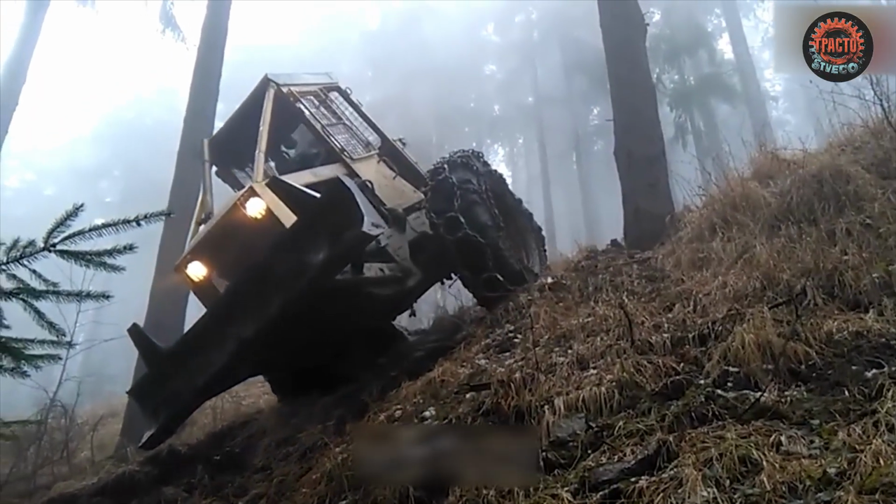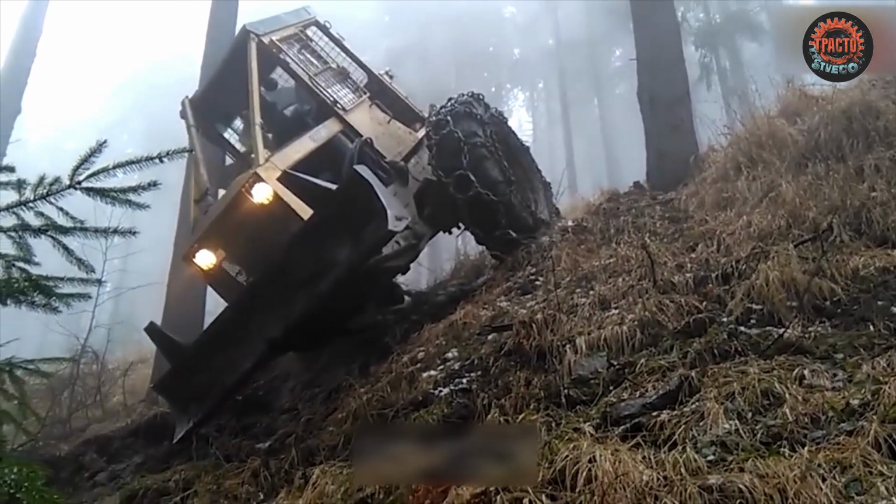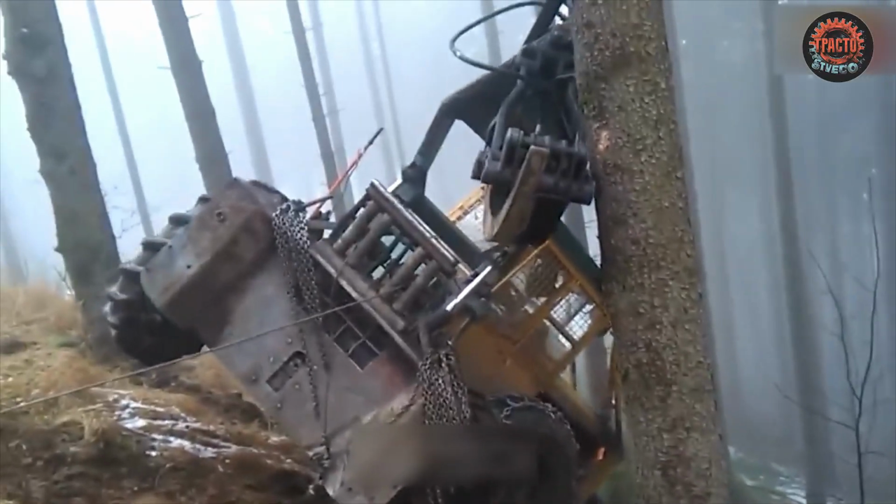Oh, this vehicle is really having a hard time going down the hill. Navigating this steep slope is no easy task.